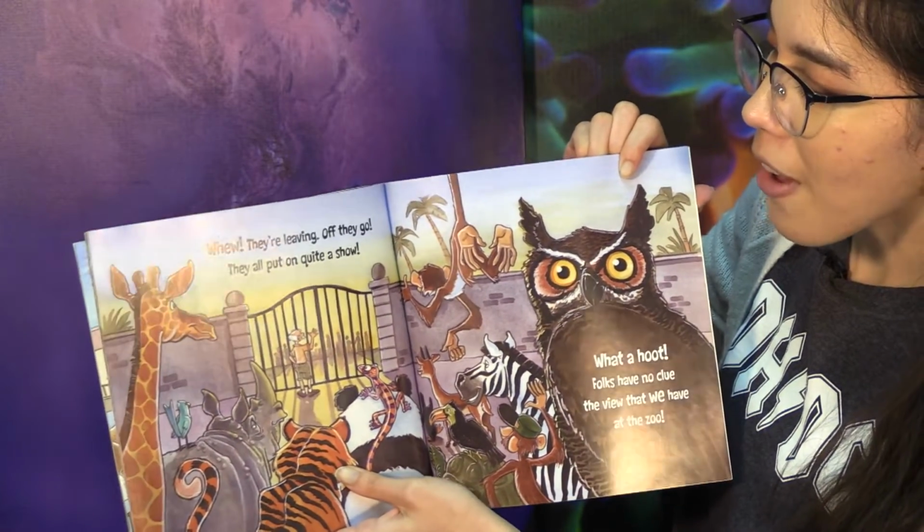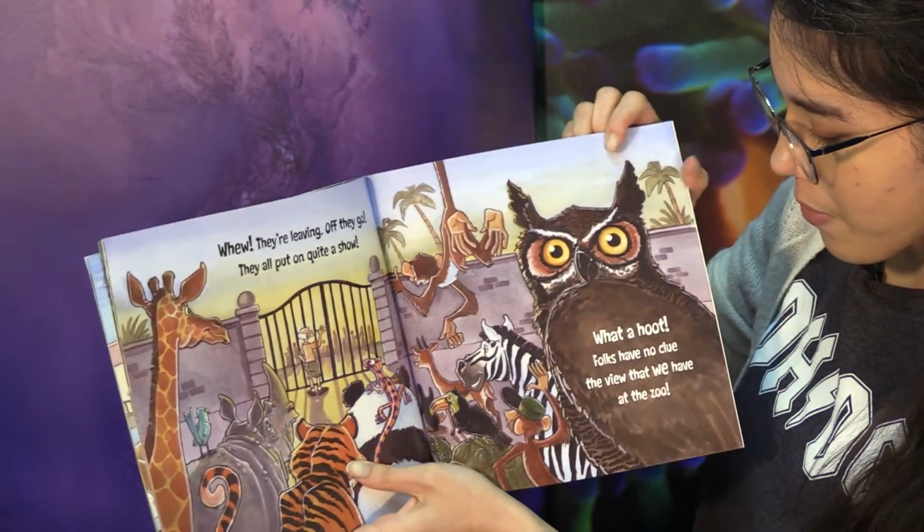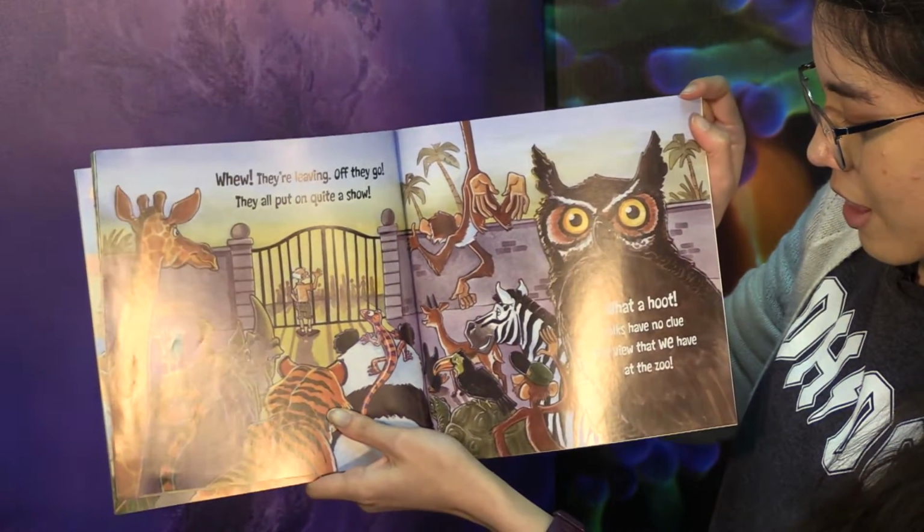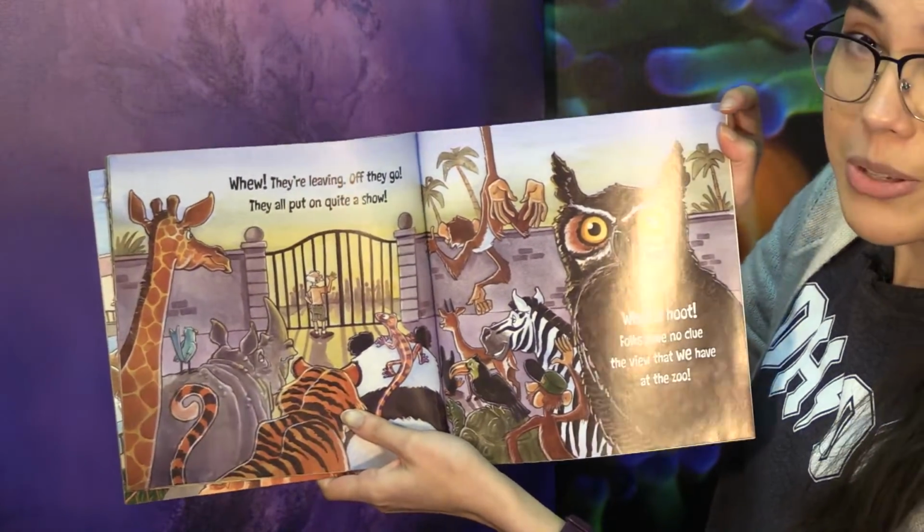They all put on quite a show. What a hoot! Folks have no clue the view that we have at the zoo.